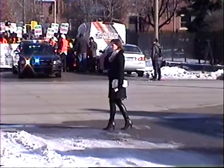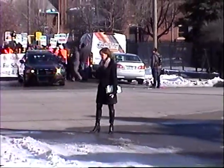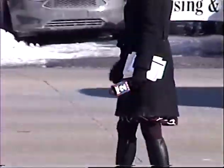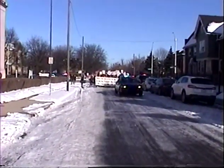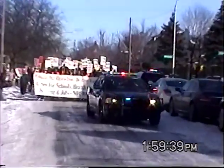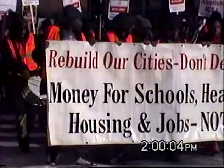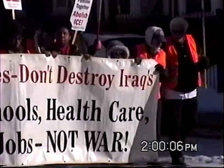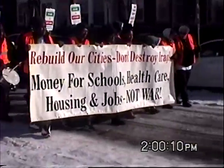We are now getting ready for the march. And big media was out here. Fox 2 News, Channel 7, and Motor Capital, the big three. Well, here we go, just underway with the march. Crossed Woodward. Rebuild our cities. Don't destroy Iraqs.